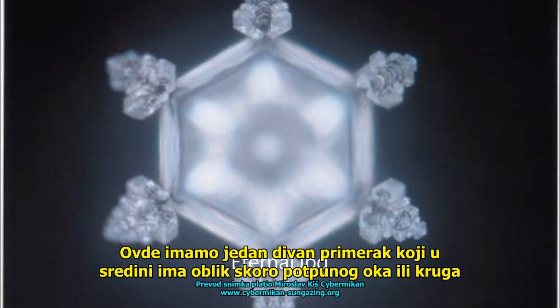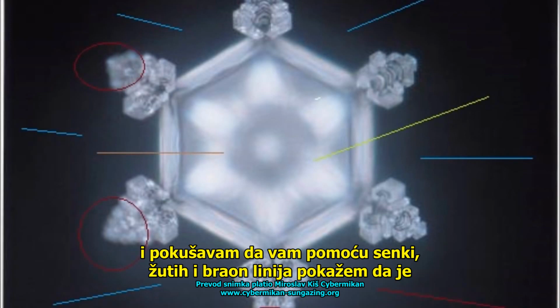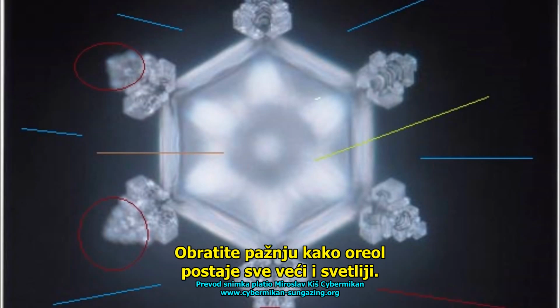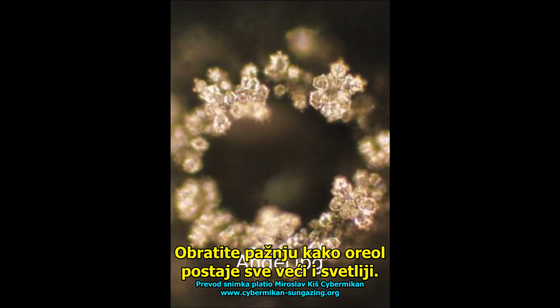We got this one that's just beautiful, right? We almost have a full complete eye or a circle in the middle, and I'm trying to highlight here where the yellow and brown is showing that it's just a little detrimental there, but you're seeing the halo on the outside with the blue lines. So we keep an eye on this. The halos get bigger and brighter.